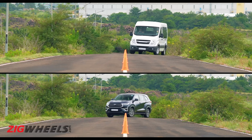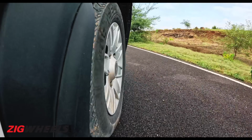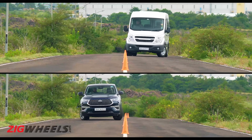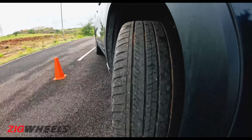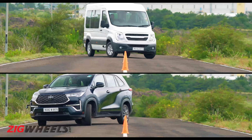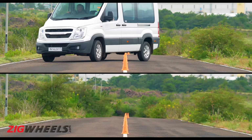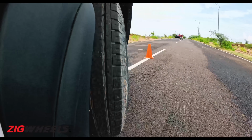More telling is the slalom test. Here the agility of the Innova HyCross is evident, both from the quicker time as well as how much more of the road the wider and longer Urbania needed to complete the test without knocking down more than the one cone.